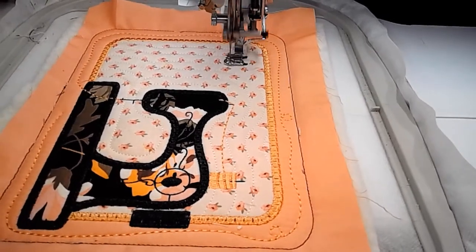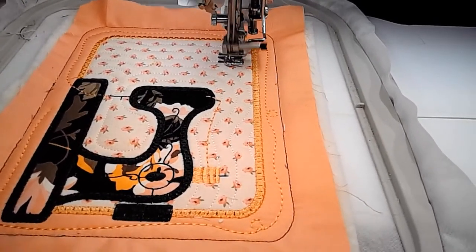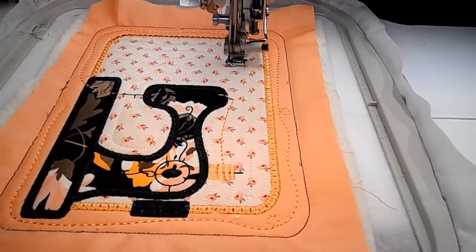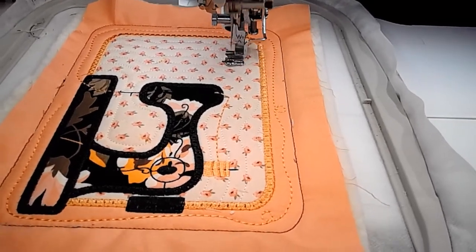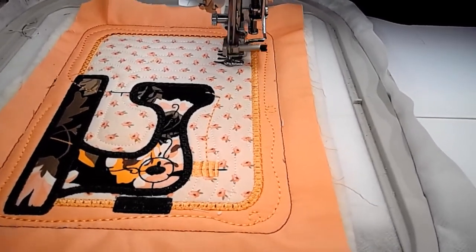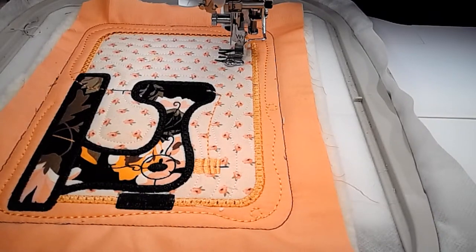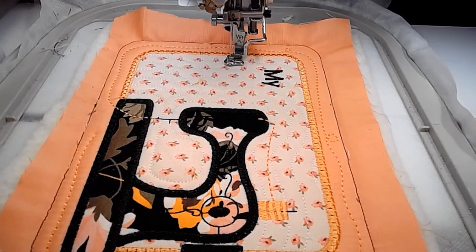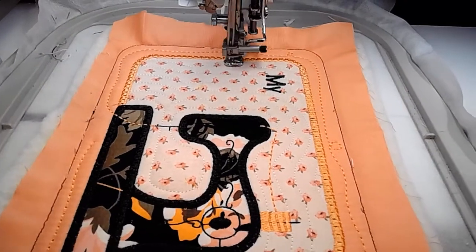Sue, can I ask where you get your stabilizer from? It's from Johnny Super Punch. Super Punch is what we use. They're out of Montreal, but you can find it on Amazon as well. And this is water soluble stabilizer, and it just happens to work really well, and it's a good price, so we just stick with that. It works well enough.